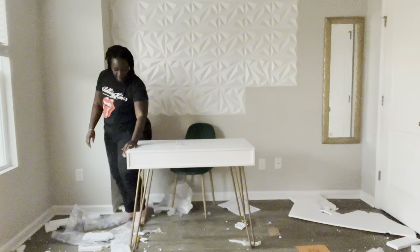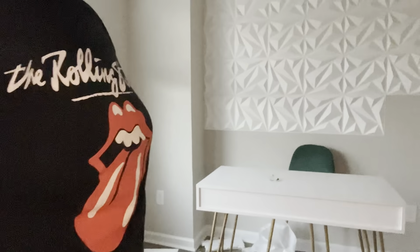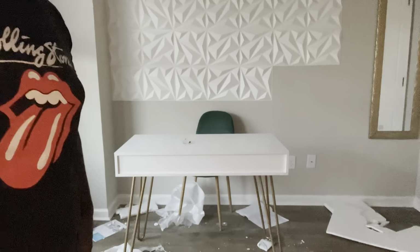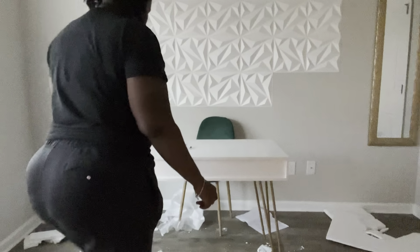So I'm going to go look for a rug really quick, and then I'll probably show y'all that tomorrow. But that's what I'm about to do. Go look for a rug, and then bring some other stuff in here. Oh, this looks nice, y'all. I love it. I love it so far.